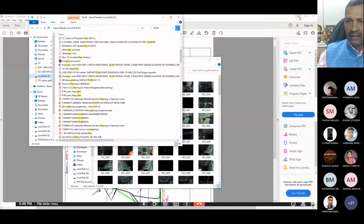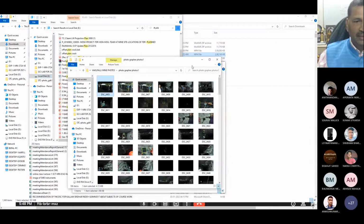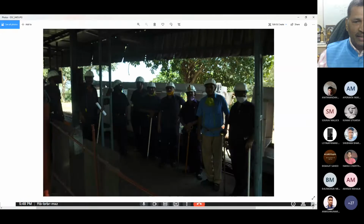I opened a few files before starting class. I wanted to take you inside the mines, until others also join. This is one of the underground mines, my beloved students. You can see in the COVID-19 period how people are going with masks.